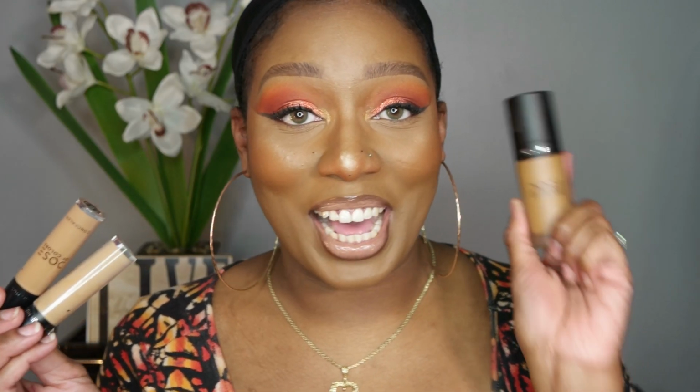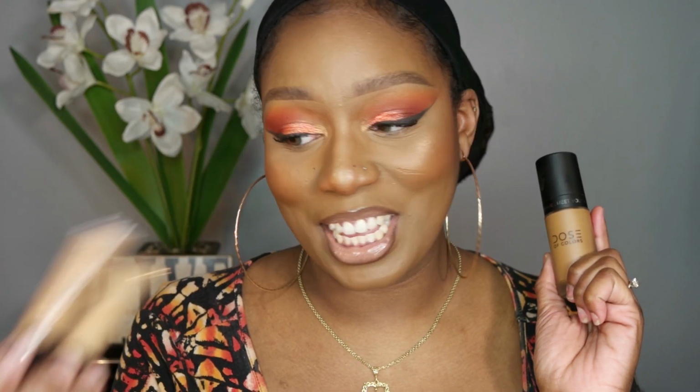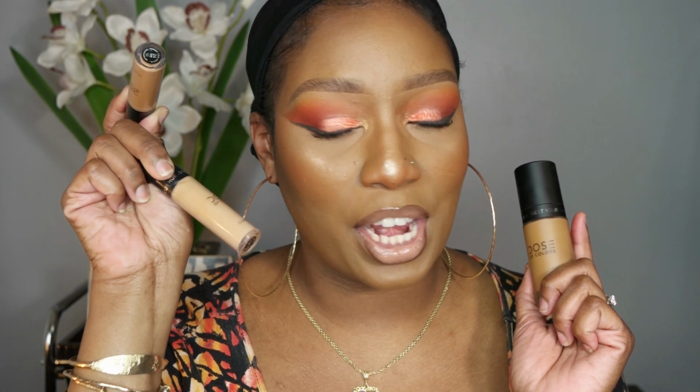So I actually got this foundation because I got the concealer first. I believe this concealer is shade 21, which is a little lighter. I really liked it. I'm not gonna hold you, this concealer dries super fast, so you have to move fast with it, but it's such a good concealer. So I was like, wait a minute, if I like the concealer, chances are I'll probably like the foundation.